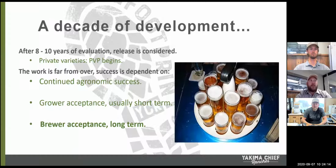And so talking about that decade of development there, once it is getting to the point where we want to release it commercially, we'll start working on trademarking and protecting that intellectual property. And then really, like I said, there is the short-term grower acceptance and ultimately long-term brewer acceptance of these new brands.